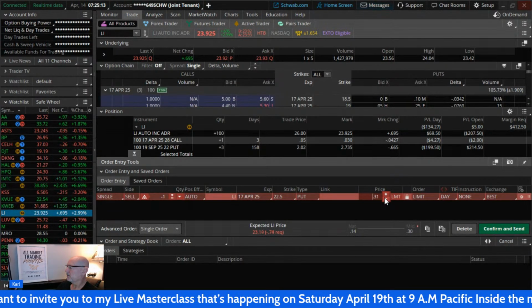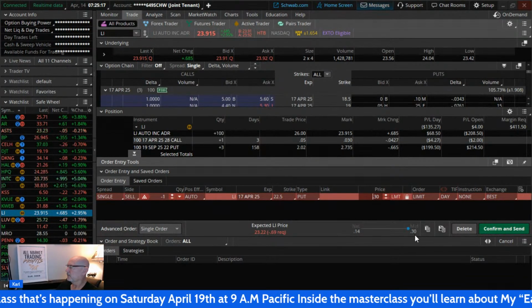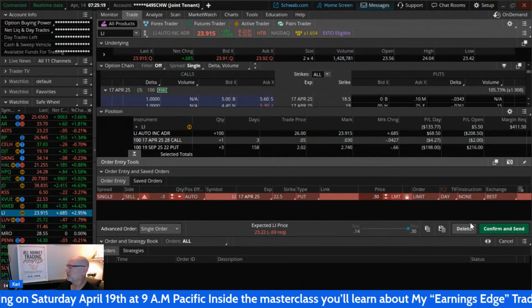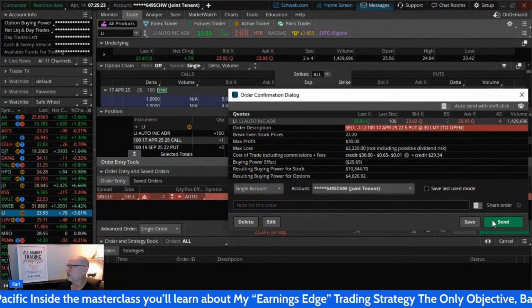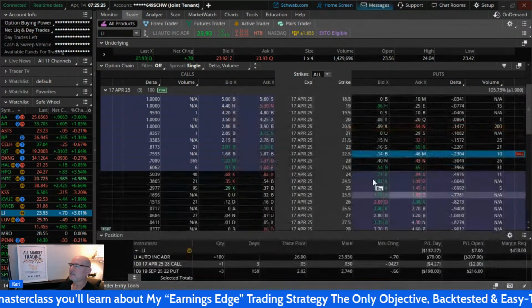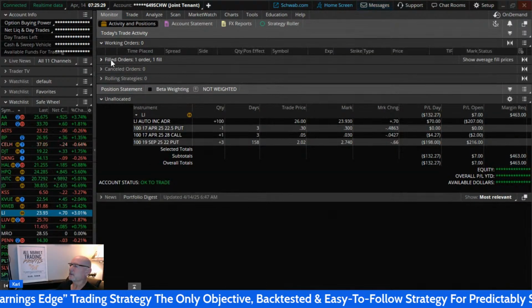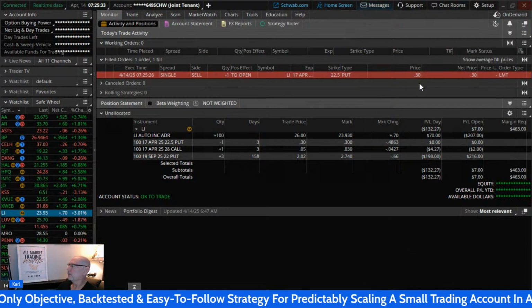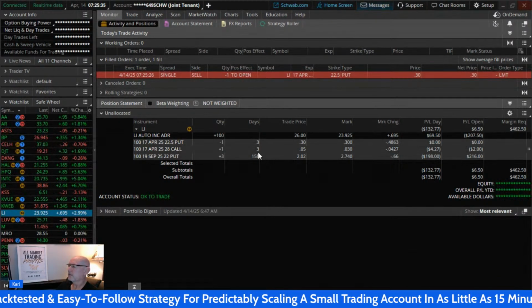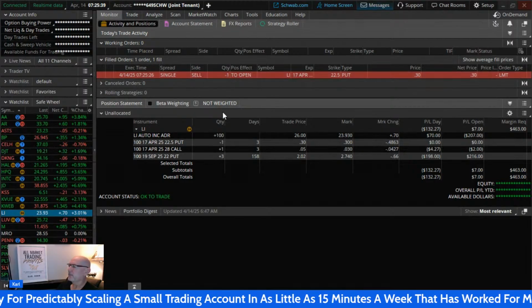I'm trying to collect as much premium as possible. 30 cents here. Okay, let's see if I can get that. I'm going to do one of these based on the sizing because I have between $5,000 and $10,000. Oh, that filled right away. And I got 30 cents, or $30. So I collected $30 and I might get assigned, right?